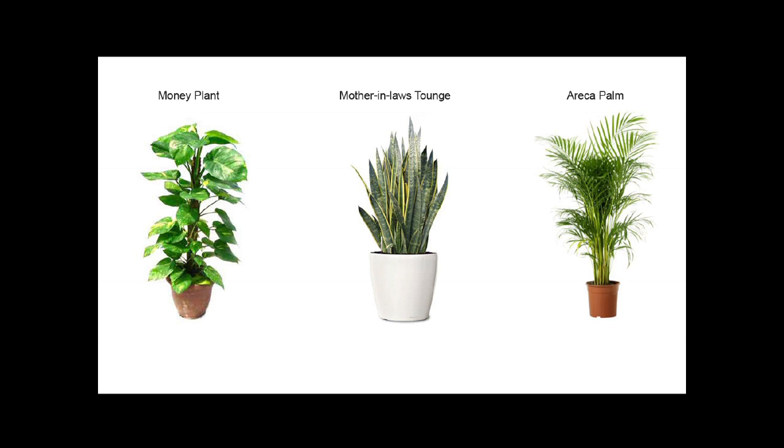And one of the big advantages of designing for high levels of daylight is that it's possible to grow a whole range of plants within the office space.